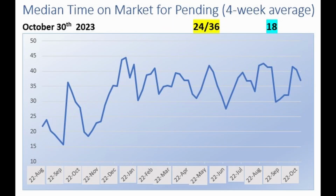This is how long the homes that went pending last week were on the market before going pending. A median 24 days compared to 36 days for the homes that went pending the previous week. This compares to 18 days for the same period a year ago.